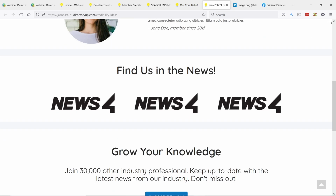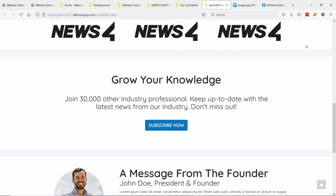Then the next section, again, this goes back to listing any news websites that your website might have been listed on. Again, if you pay for a press release that gets picked up by like a local news website or anything like that, you can certainly include that here. You can just list the news organization logos and then just link those out to whatever the article or the press release was that's hosted on their site.